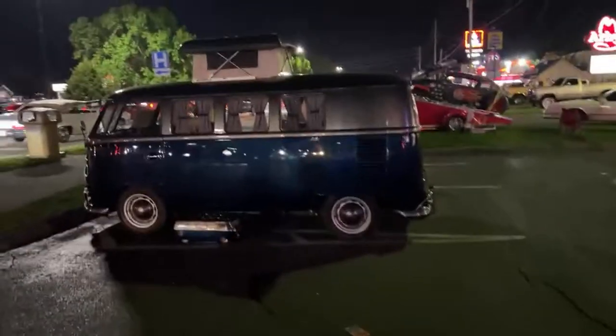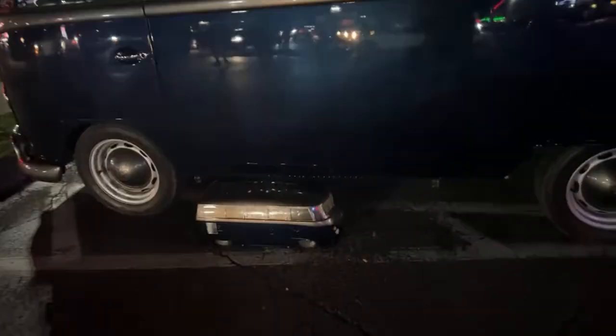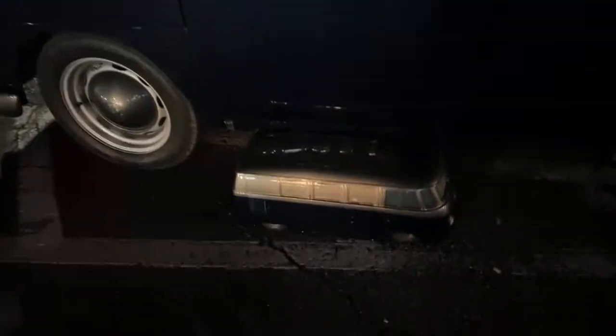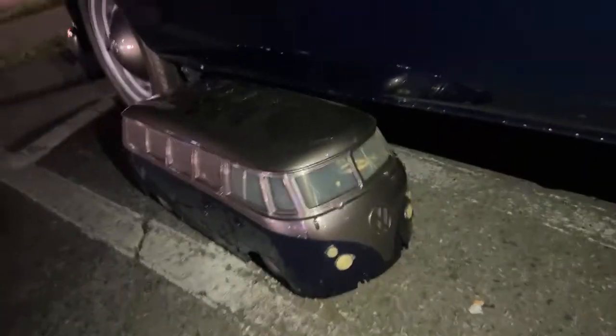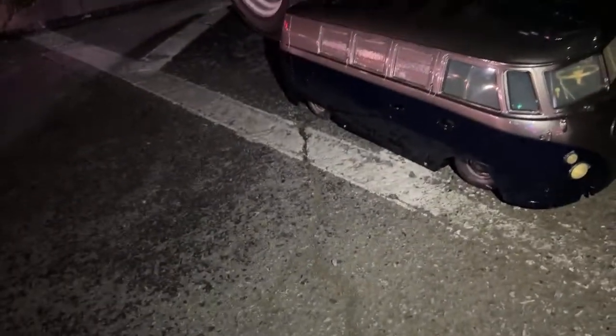Cool. So he's got this custom Beetle van, and look what he did. He made a little mini version of it. Does that look pretty cool? That looks pretty cool. Oh, look at inside. It's got a little steering wheel in there and everything. Pretty cool.